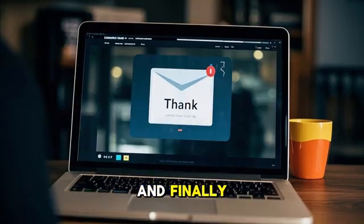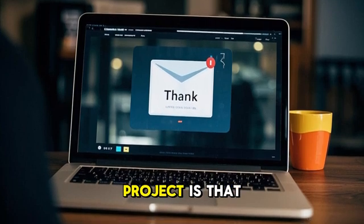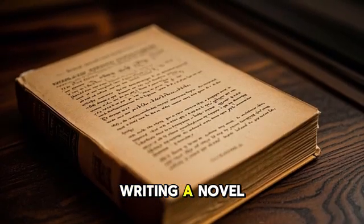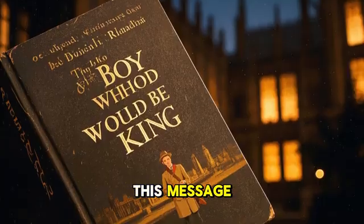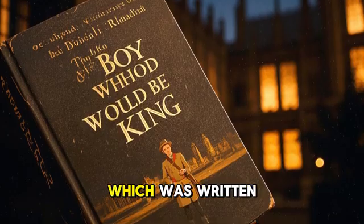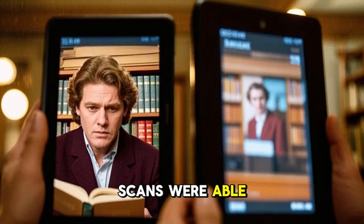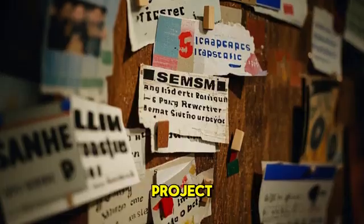And finally, one of the most gratifying things that happened as a result of this project is that I've gotten messages from people thanking me for making these books available. I got this message from someone who was writing a novel and needed to find a copy of an old etiquette book for research. Or how about this message I got from someone who was looking for a copy of this book called The Boy Who Would Be King, which was written in 1934. I actually had a hard time finding a copy of this book myself, but thankfully my scans were able to fill the gap. These are just a few examples of the many messages I've received since starting this project.